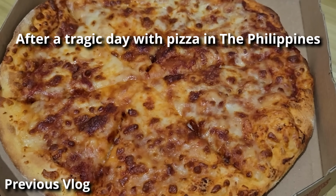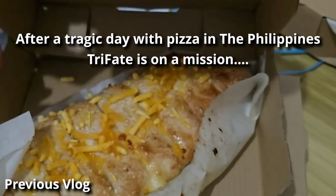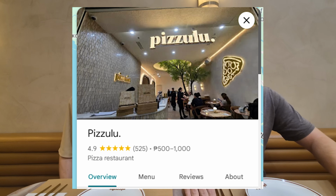Oh, even the cheese pizza kind of looks like it's seen better days. Cheese bread. This is one of my favorite. So this is where we decided to come to see if the Philippines can be redeemed. This place has insane reviews, I believe, like a 4.9 on Google or something? And Domino's does not, so this may be a story of redemption.